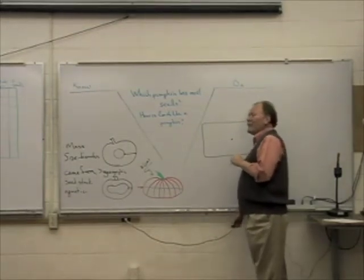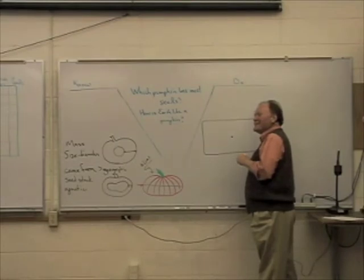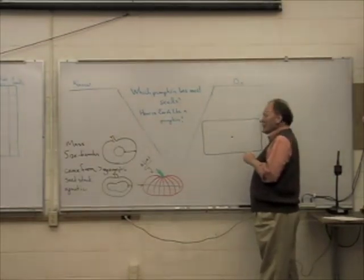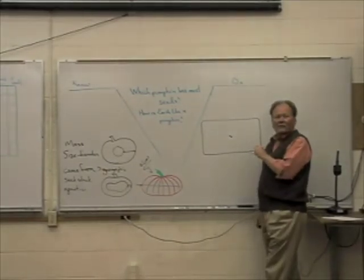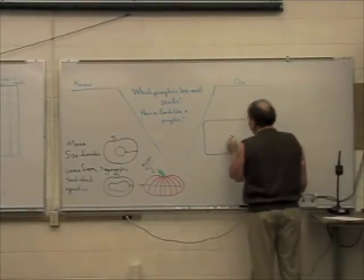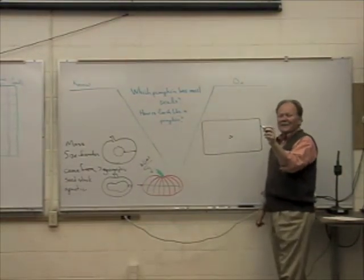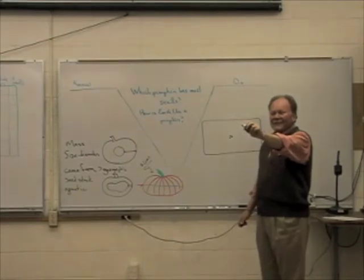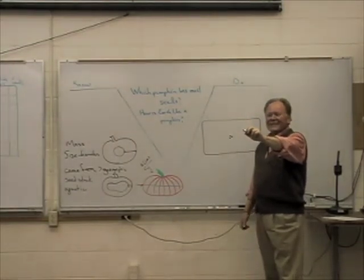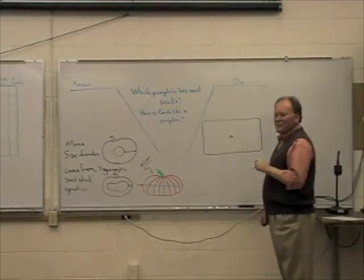Adi, where is your dot? In the center, two in the center. Oh, everybody's putting it in the center. Did anybody not put it in the center? Michaela, did you? Sort of. No, you put it in the center. No, I did not put it in the center.